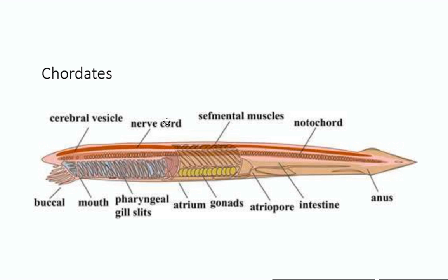All right, next is chordates, and chordates are a whole new group of organisms because anything that has a backbone is a chordate. There are a couple of chordates that do not have backbones, but we will be mostly talking about the chordates that have backbones. But a chordate, by definition, is an organism that at some stage in their life has a dorsal nerve cord. Dorsal just means like the back of the body.